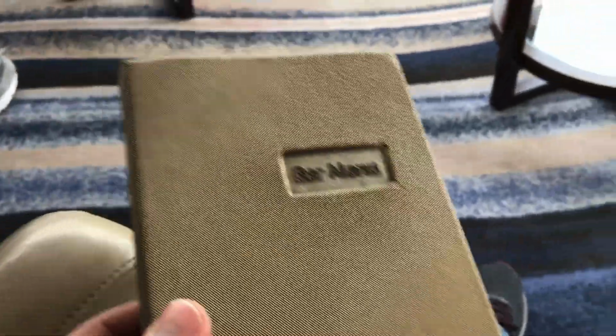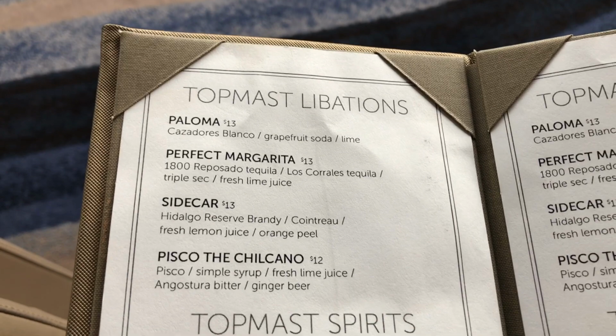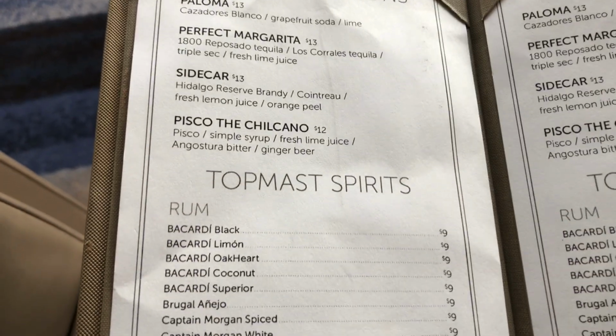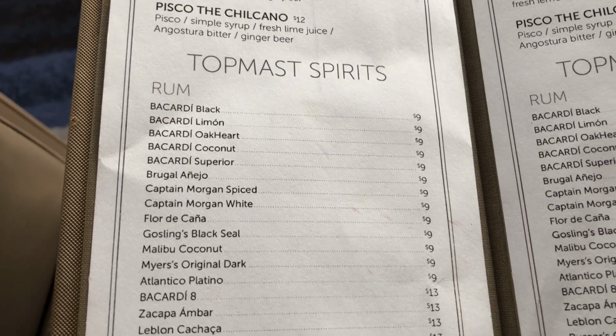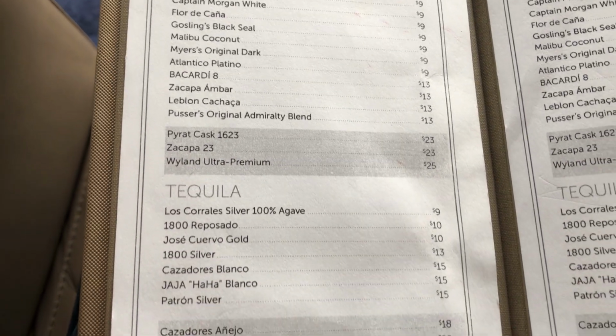Let's take a look at Norwegian Cruise Line's bar menu. I just got off of a cruise, so I figured you guys would want to see the latest bar menu. Norwegian Cruise Lines prides themselves on the breadth of their bar menu, and I have to give it that. It is a big bar menu, but you will pay for it.